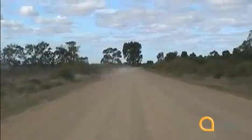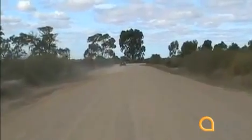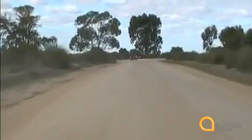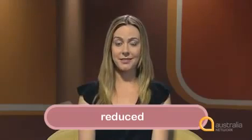Here you have a car that is travelling along an untreated section of road and then hitting a treated section of the road. You can see that the dust is reduced by a significant amount. Is reduced by a significant amount.